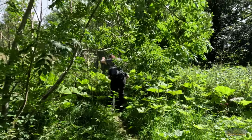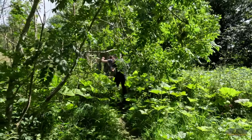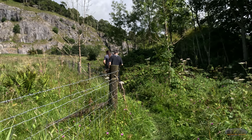This is the wrong direction. We just wanted to take a closer look at the quarry where the limestone was mined.